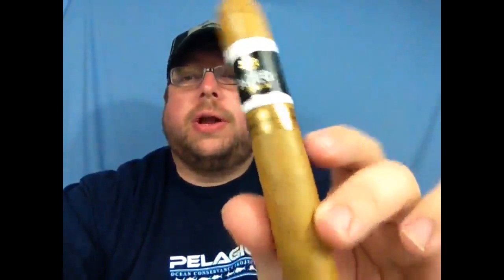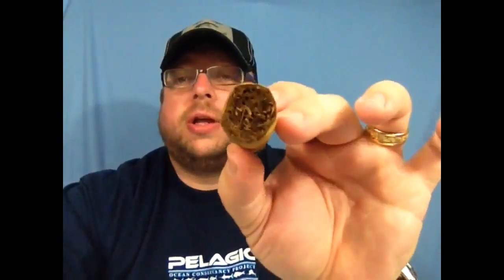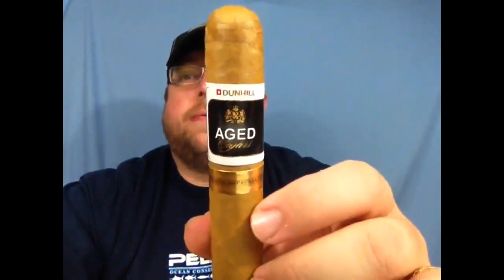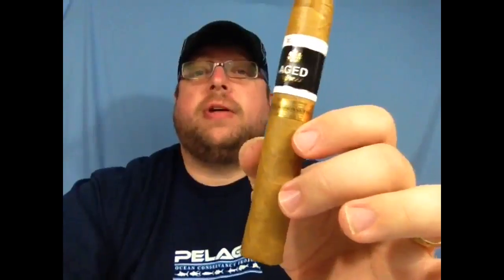And this week I'm doing a Dunhill Aged Reserva Especial 2003. You see, it's a pretty substantial size cigar. They call it the Robusto Grande. It's 5.5 by 54 ring gauge, and it's produced by General Cigars for Dunhill. It has a Connecticut shade wrapper with a Connecticut broadleaf binder and Dominican filler.